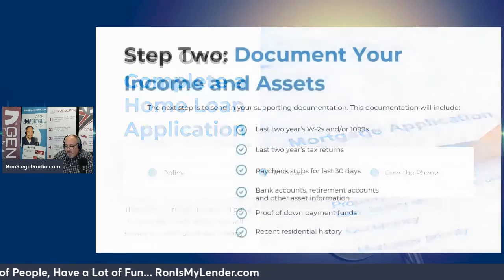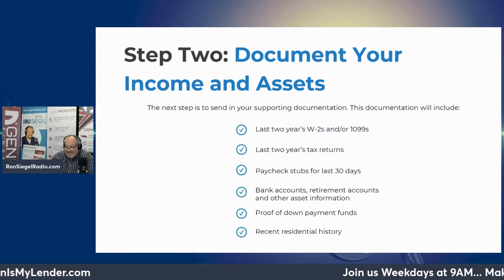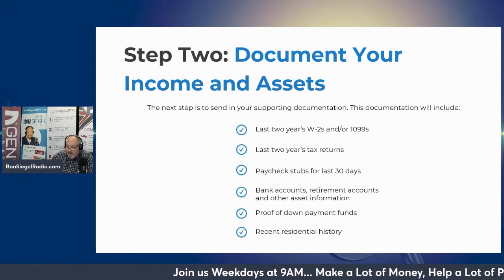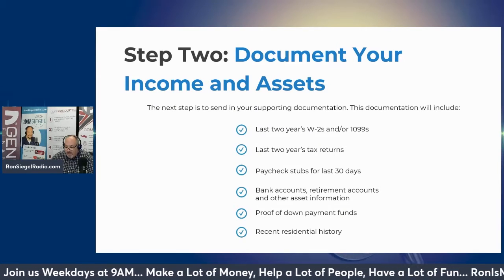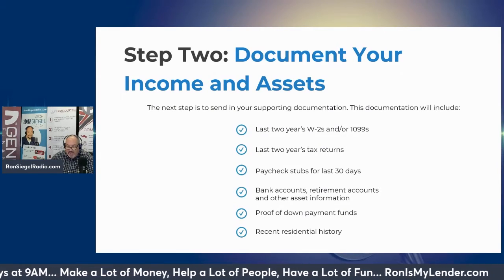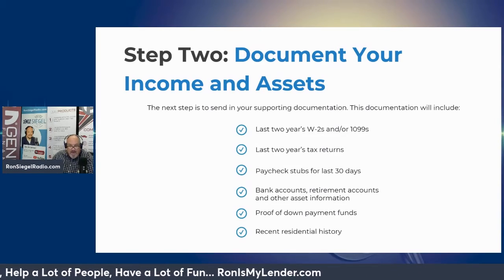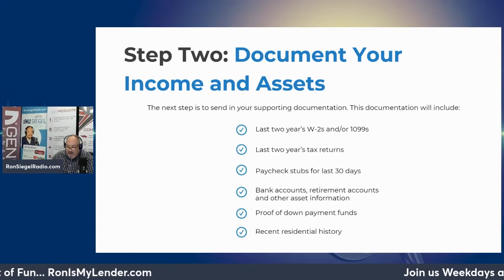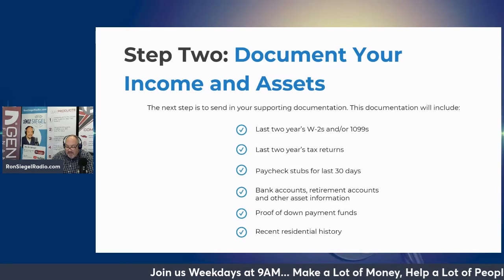Step 2, we're going to document your assets. The next step is sending in your supporting documentation. That's going to help determine what you'll qualify for. This documentation will usually include last year's W-2s and 1099s, last 2 years' tax returns, paycheck stubs for the last 30 days, bank accounts, retirement accounts, and other asset information, proof of down payment funds, recent residential history.